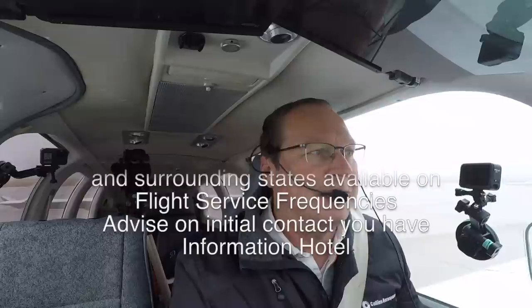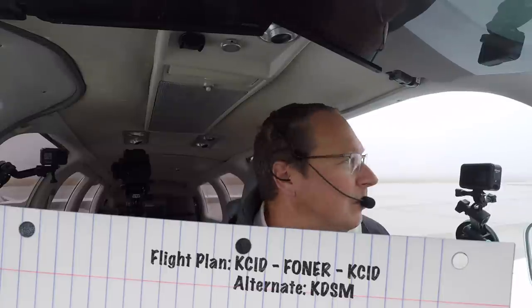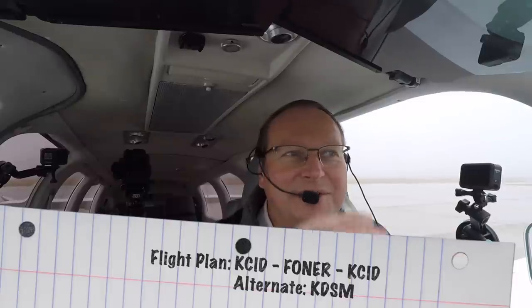Okay, I had filed a flight plan from Cedar Rapids to Cedar Rapids with just one of the intersections on the approach for 9. Des Moines is my alternate, has good weather already and is forecast to get better. The further west we get, the higher the ceilings go and the clearer it is. And in another hour or two, it's going to be clear here as well. That's what the TAF says. So improving conditions. If I don't like what I see at first, just wait a little bit and it'll get better.